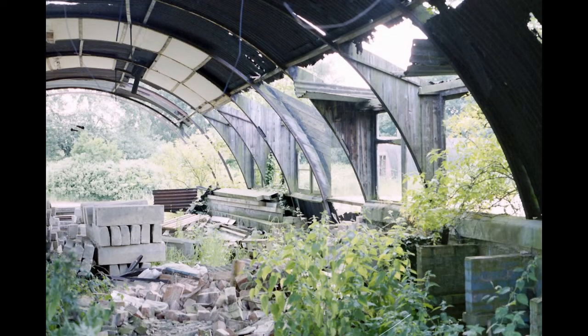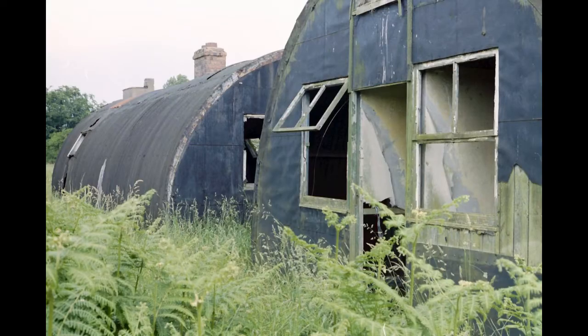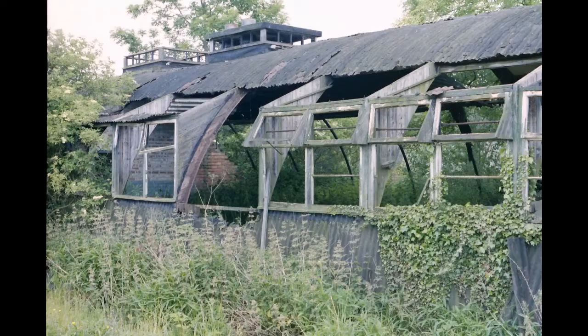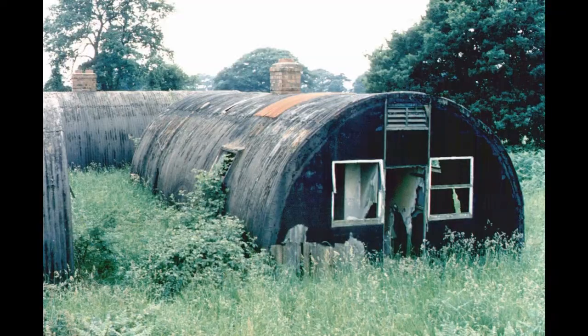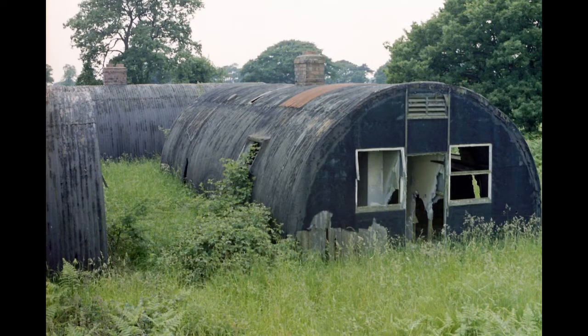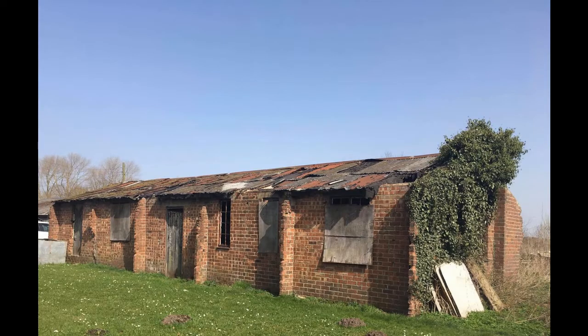Royal Air Force East Moor, or RAF East Moor, is a former Royal Air Force station located 7.4 miles, 11.9 kilometers, north of York, North Yorkshire, and 5.5 miles, 8.9 kilometers, southeast of Easingwold, North Yorkshire, England. The airfield was initially controlled by the Royal Air Force until the site was transferred to the Royal Canadian Air Force in 1942, before being handed back in November 1945.